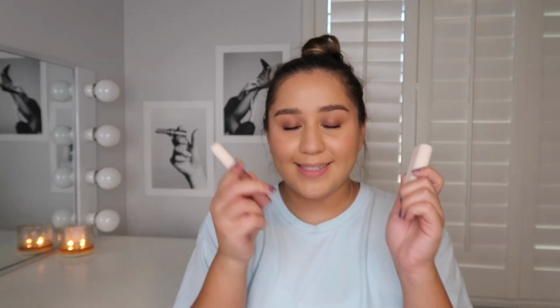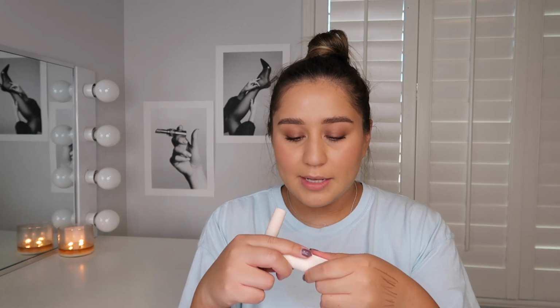So for lips, I did get these two right here. This is the Lip Souffle in shade Courage, and this is the Dewy Lip Balm in shade Praise. Both of them are really pretty shades. I love this one. I haven't used it yet. I have swatched it. I'll probably use it tomorrow because it's more like the name, a dewy lip balm.